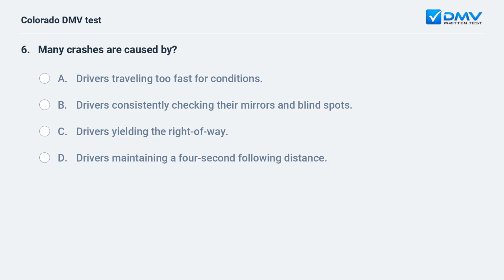Many crashes are caused by A. drivers traveling too fast for conditions. B. drivers consistently checking their mirrors and blind spots. C. drivers yielding the right of way. D. drivers maintaining a 4-second following distance.